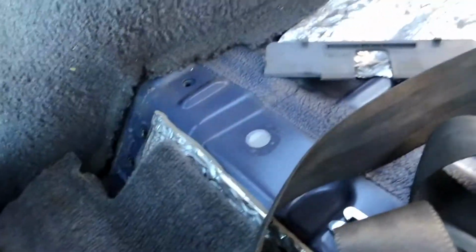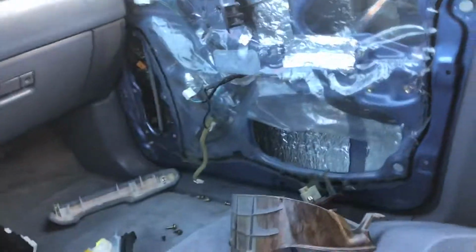Oh, there's the plastic for the mirror. The mirror flew off. I have it. It's in a box of all the stuff that was in the car. So yeah, let's get out. Also, there's no seats in case you didn't notice. I sold those. Let me step out here.